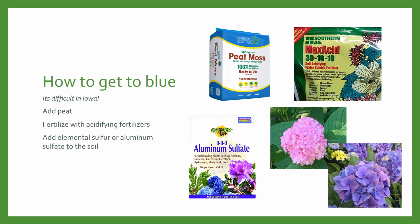Finally, you can add elemental sulfur or aluminum sulfate to the soil. This doesn't have nutritional value for the plant in it, but it can change the pH of the soil and allow those flowers to be more blue in color. With that said, this is something that you have to do on a regular basis, and you have to add it to the soil typically seasonally, and as soon as you stop doing it, you will likely see the pH migrate back up to where it was before you started.